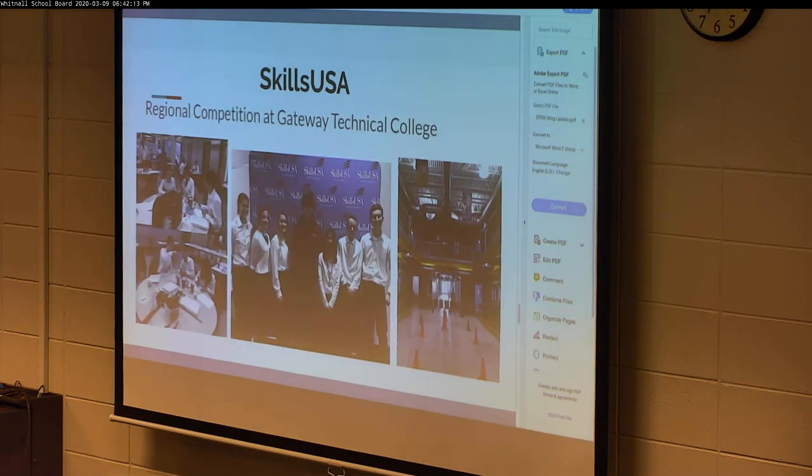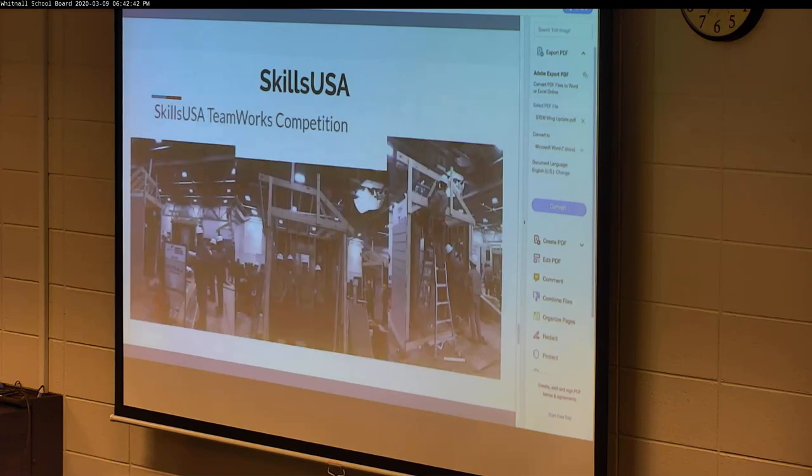Our latest competition went to Gateway Technical College, a similar competition. We had a couple teams compete in team engineering, where they worked together to complete some type of engineering task, as well as another welding and CO2 dragster. We won our first Skills USA medal at that event in the CO2 dragster competition, which is designing a car that has to meet like 50 different specs, and then they race them. A pretty cool experience, I think. And then I think we have one more slide.